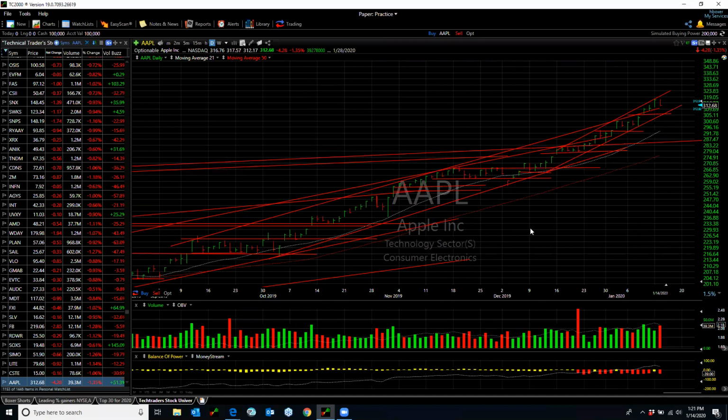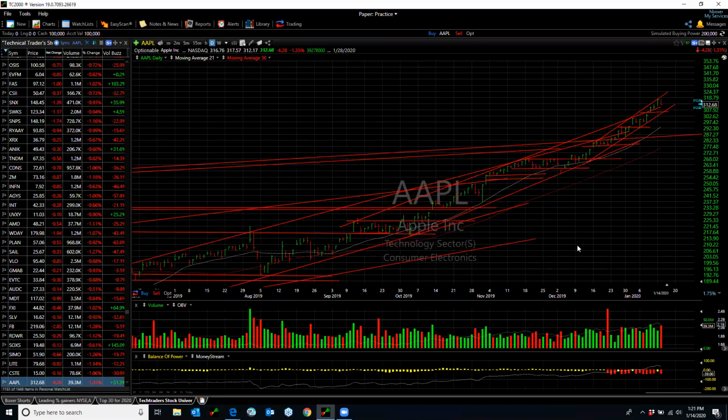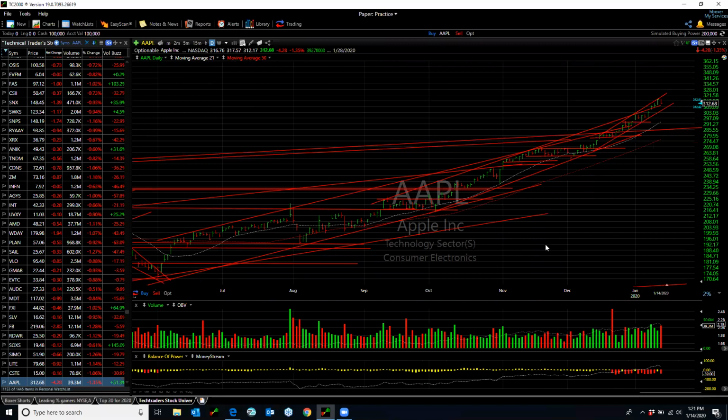It's awfully extended, so I'm not going to chase this one. And, you know, shorting Apple isn't the most clever thing currently, and there's really no sign for a short for me on the daily chart.